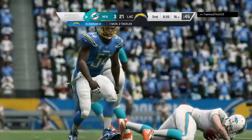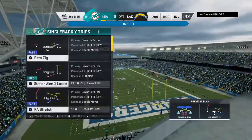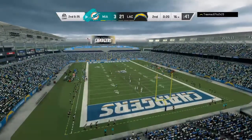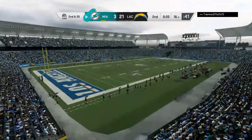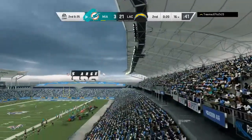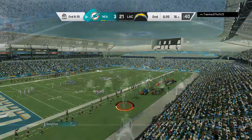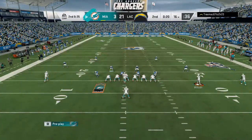And a big loss here as he's taken down. Chargers going to use their third and final timeout, as the clock will stop with 20 seconds to go in the first half. Sacks, a growing theme in this first half. This is second and long.